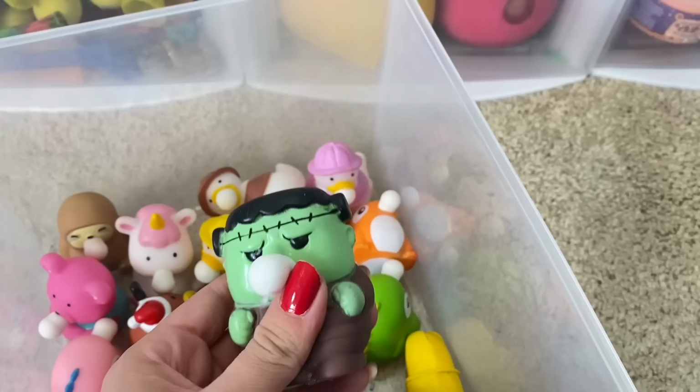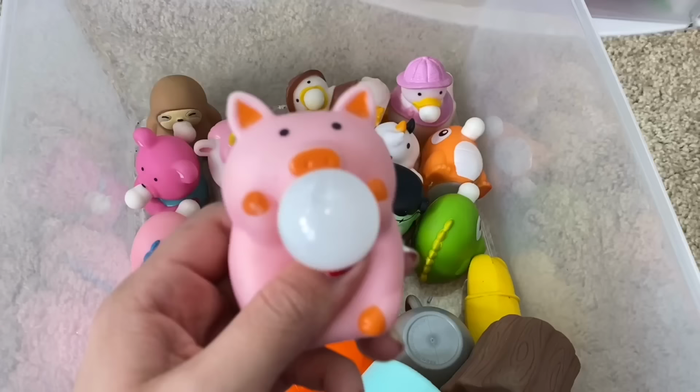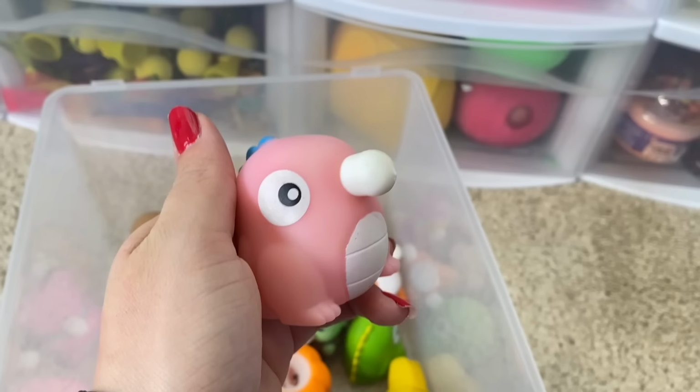We have the Frankenstein. He's my most recent one that I got. We have a reindeer. Look at how cute. A little pig. And let's see if the pink dinosaur still blows bubbles. Ready? 3, 2, 1. Yeah, I don't know what happened to the orange guy. Poor thing. He's defective. He'll never blow a bubble again.